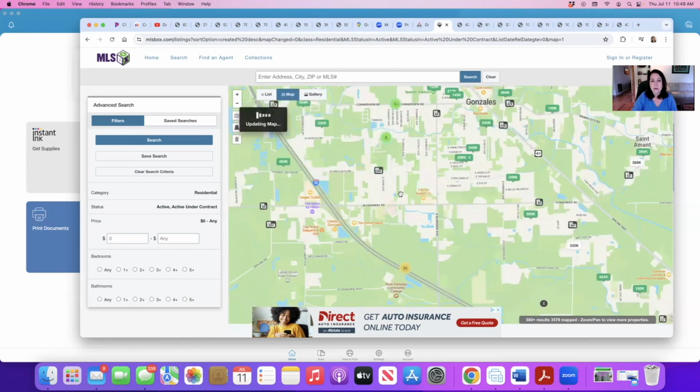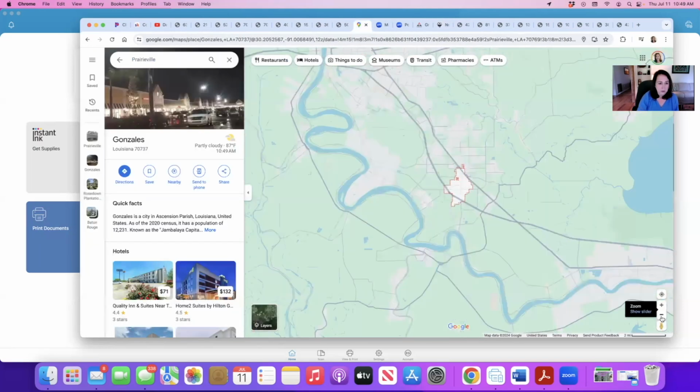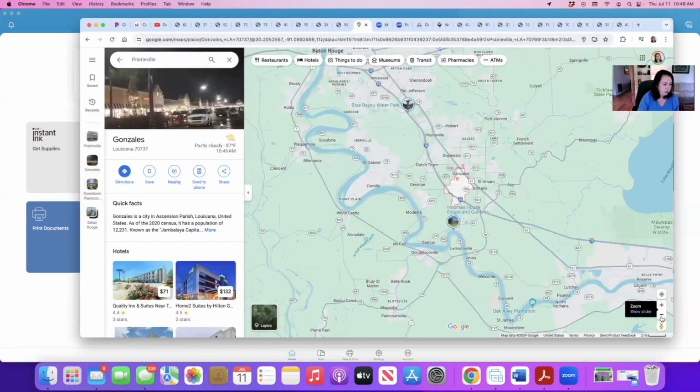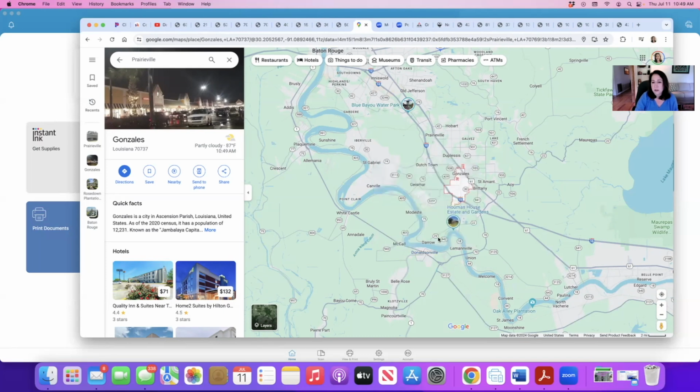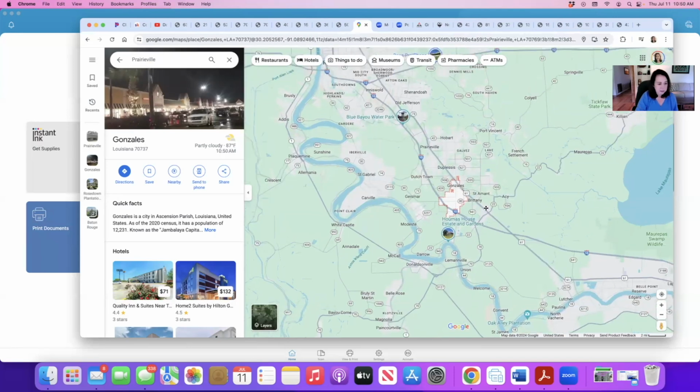Anyway, this is Gonzales. Further into Ascension is Donaldsonville, Sorrento, Darrow, and Sandoval. Donaldsonville is right down here. It's a very small little town, and it's across the river. So I'm sure the prices are lower there. Sandoval is a smaller community over here too. And Darrow is on the other side of the river by Donaldsonville. So that is it for Ascension.